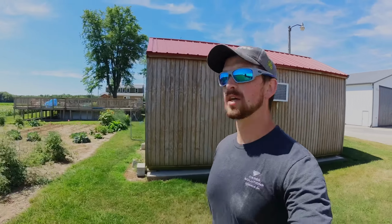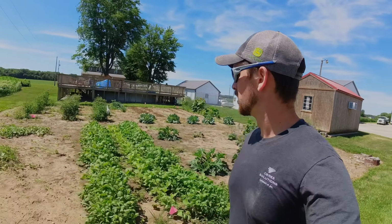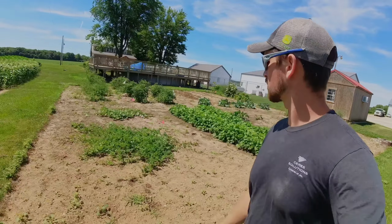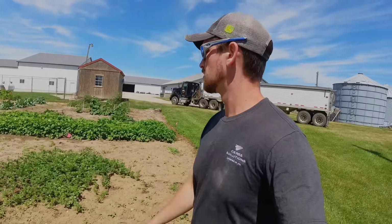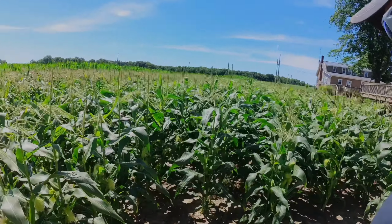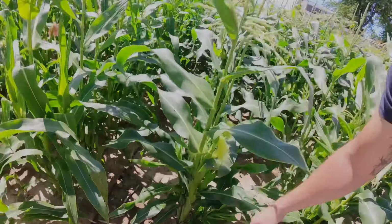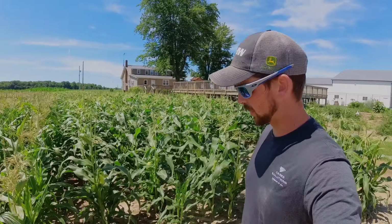It's been a while since I've updated you guys on our sweet corn. Mom's garden's looking good. Sometimes I think she does a better job at keeping the weeds out of her garden than we do out of our field. So here's first planting, fully tasseled, pollinating. Still, I don't know what, week and a half, 2 weeks out. Honestly, I don't know. I'm a terrible judge of it. It'll be ready when it's ready.